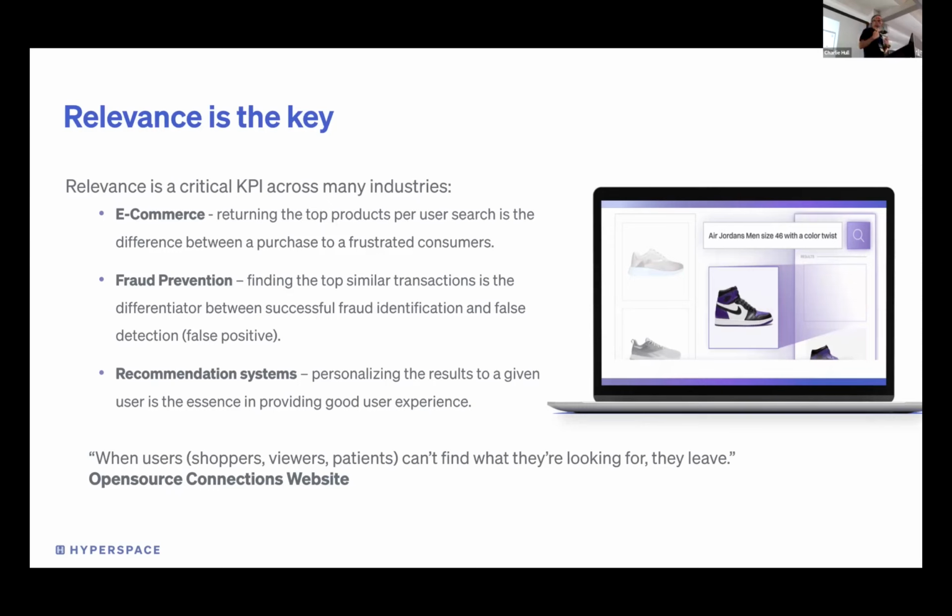But relevancy is also important in other spaces, such as fraud prevention, for instance. Search algorithms are widely used to classify transactions, as an anomaly detection tool. So non-relevant results will lead to false positives and wrong identification of fraud. And obviously recommendation systems, personalizing our experience and wishing to come up with the best recommendation for the users.